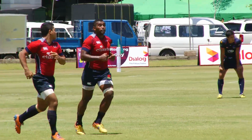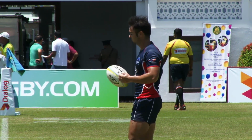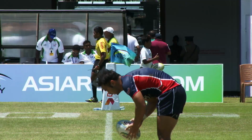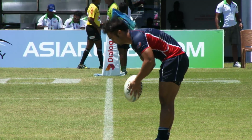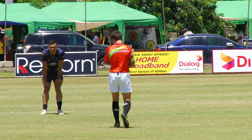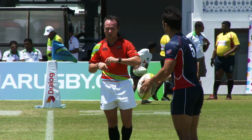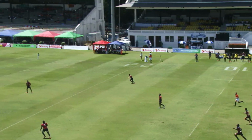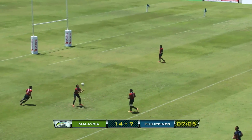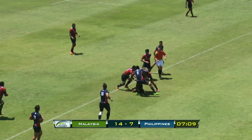Hoping to speak to some of the Japanese players later today. But a big year for Asian rugby, getting a chance to qualify for the Olympics in the Hong Kong qualifiers November 7th and 8th. One team, the winner of that tournament, will go through and represent their country and Asia in the Olympics, which is a fantastic opportunity. That's the men's and the women's.